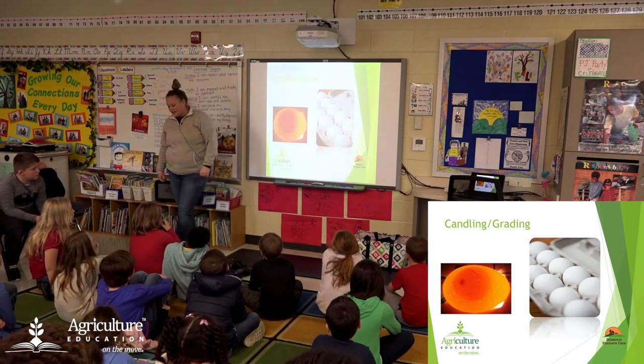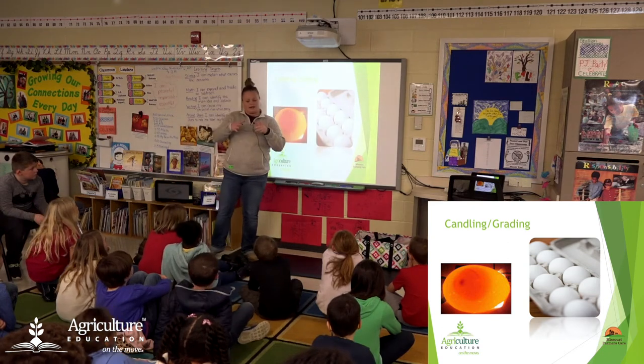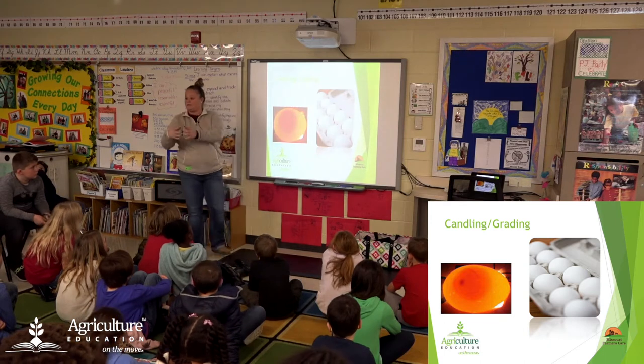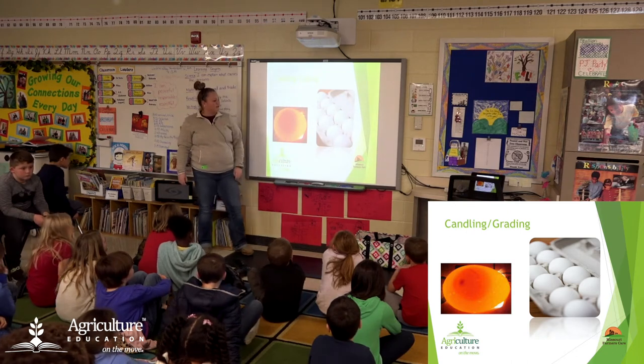You can make your own candling light at home. I think you can do it with a flashlight, honestly. But if you want to get real fancy, you can use PVC pipe, put a light bulb in it and build it if you want to get really fancy. But anyways, so you can look at the inside of your eggs doing it that way.